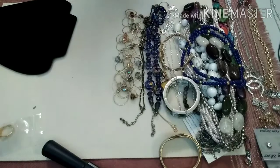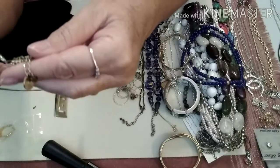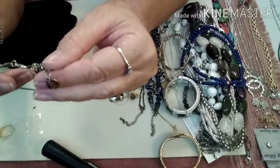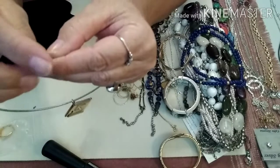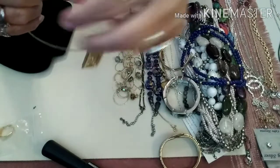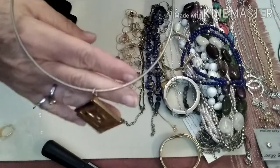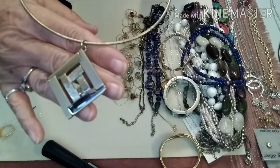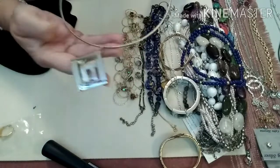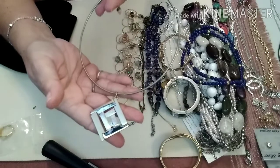Okay, we have what I think is, oh yeah, okay, LC, Liz Claiborne. It is a choker. This is finished off nicely. It's got a little cat's eye bead with the LC here. This is a choker, just regular gold metal, and it's got this little square piece on it. It just needs to be wiped down a little bit. So there's Liz Claiborne.